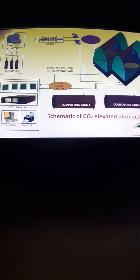Again, I'll just come back to this system. I want to come back to the system. This project is mostly used for, okay, now this is the schematic of the elongated tunnel. I have not finished this part.